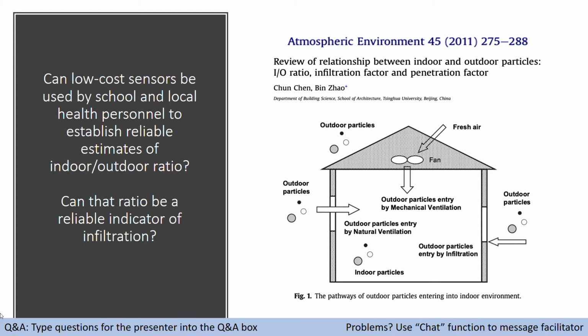Two other questions motivating the pilot study were, can low-cost sensors be used by school and local health personnel to establish reliable estimates of indoor-outdoor ratio? And can that ratio actually be a reliable indicator of infiltration? This figure on the right is showing different ways that outdoor particles can enter indoor environments, and also indoor particles can come from indoor sources.